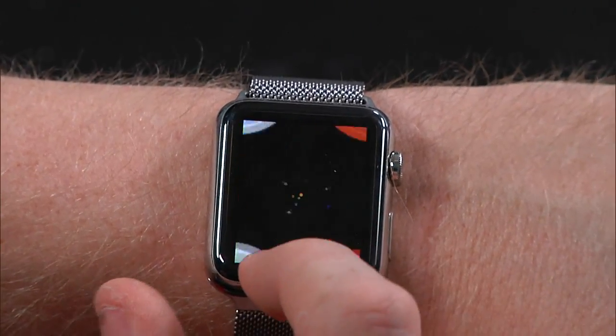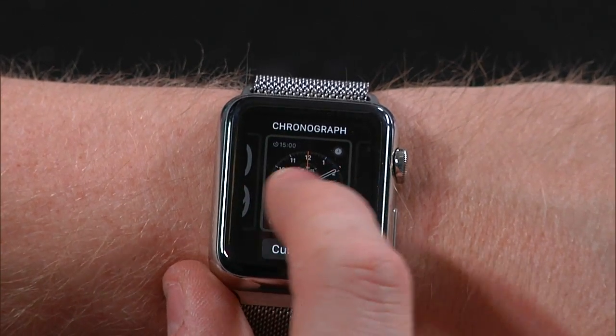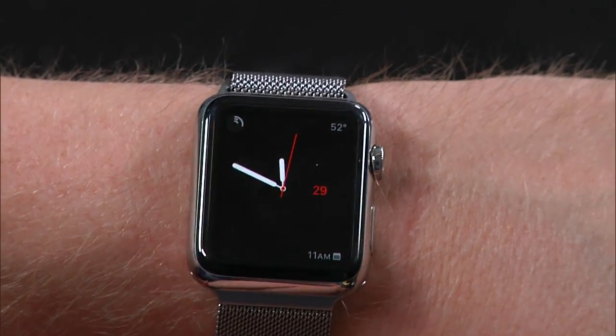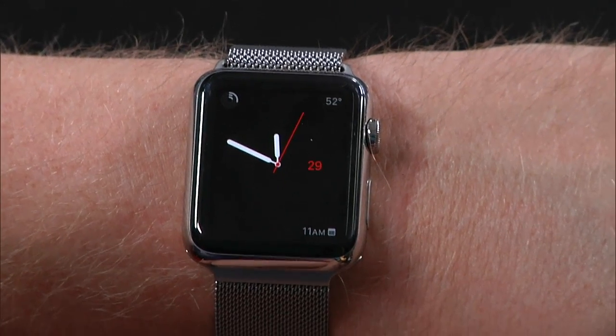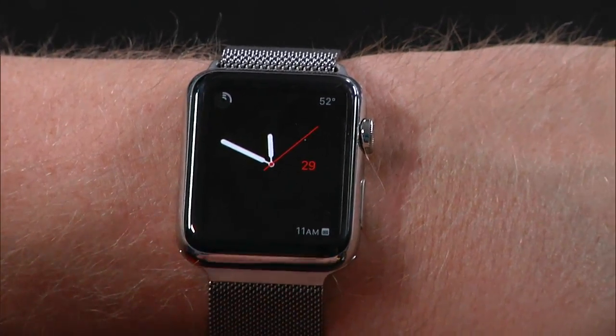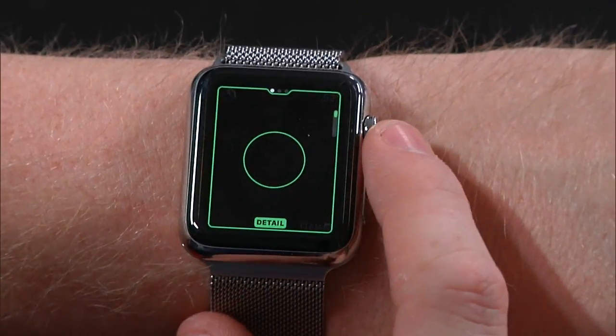So the watch faces are pretty good. Let's walk through the customization. Right. I think the simple one is a good one to show, just because you can do a lot with it. Okay, so this is how I have simple set up by default. Basically arms, a sweep hand, and red highlights with a couple of complications.